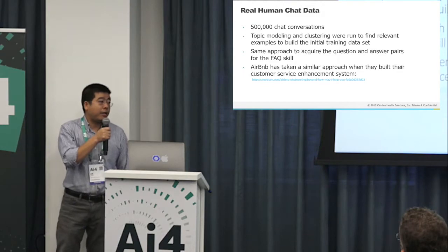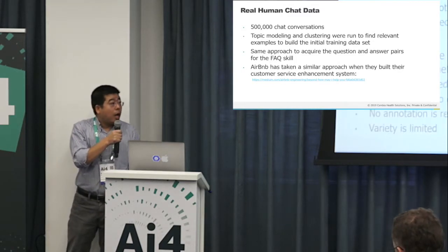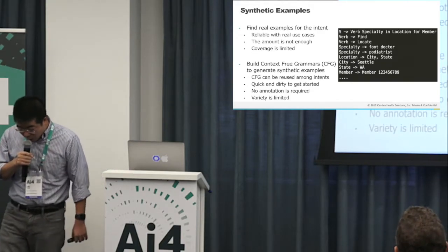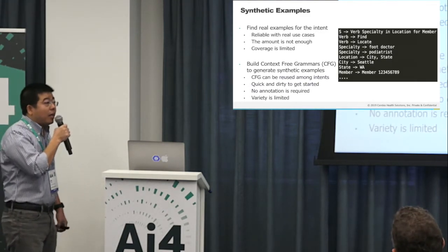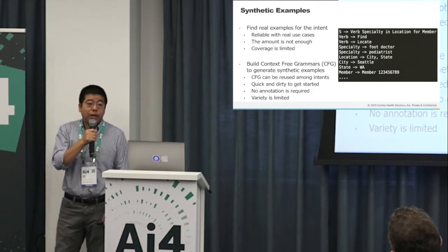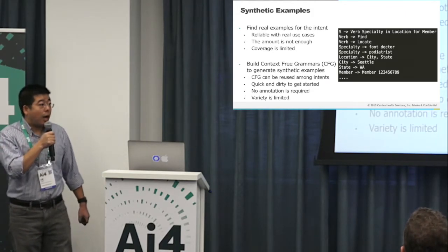Actually, Airbnb has taken a similar approach when they built their customer service enhancement system. There's a link over there. The synthetic example, I think the real-world chat examples are useful, but the challenge is that the amount is not enough and the coverage is very limited. We barely find enough examples to make a model work.